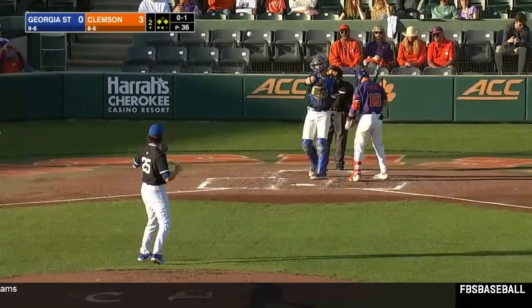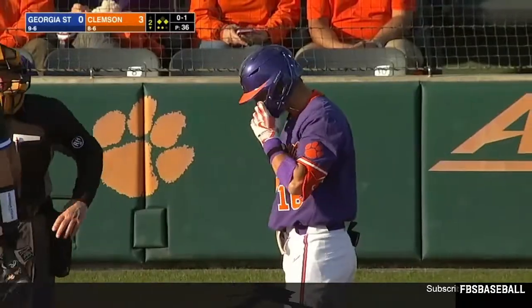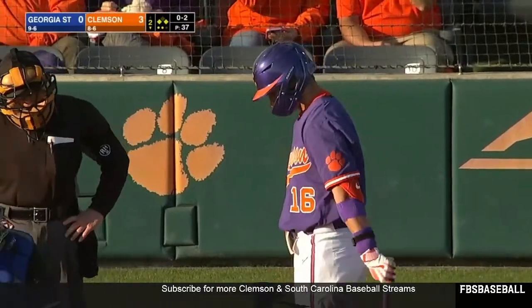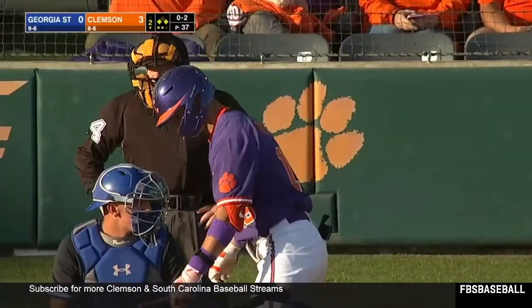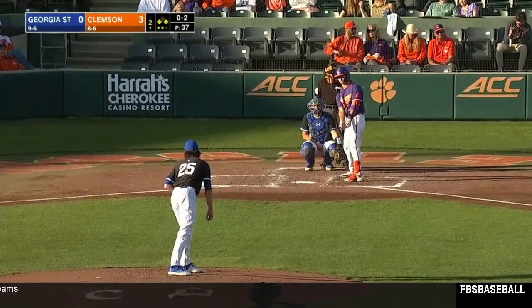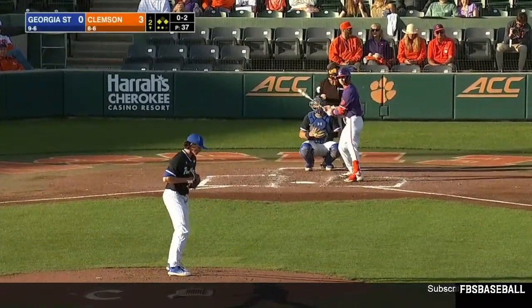Good cut on a 93 mile an hour fastball. Yeah, he was on that one. It was fouled straight back. Taylor continuing to evolve, getting the start in game two of this doubleheader in left field. He was the DH in game number one.